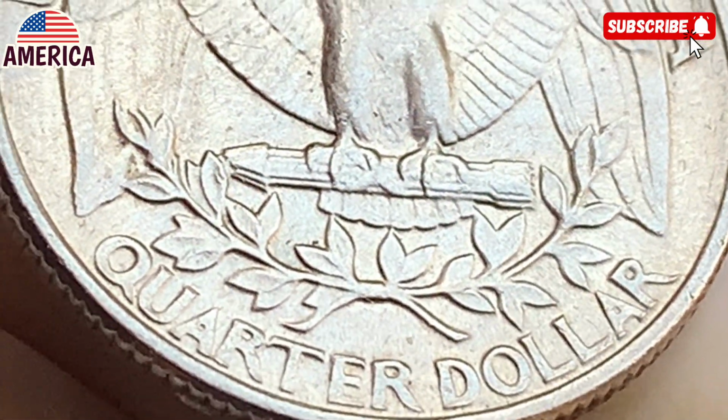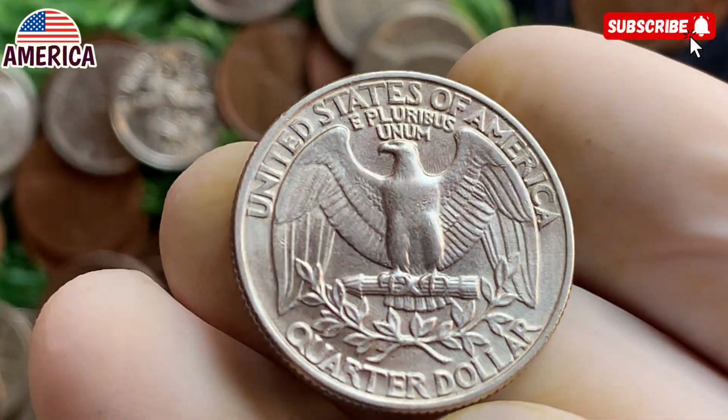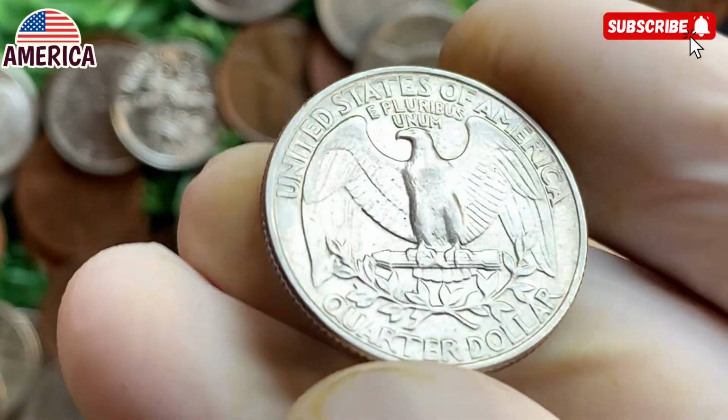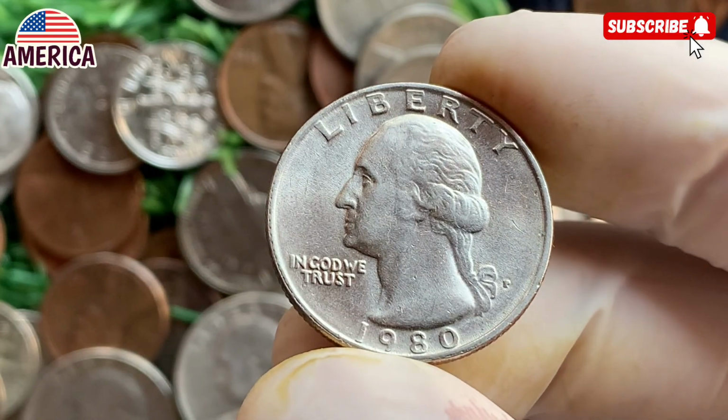Beyond price tags, the 1980 quarter offers trivia and tidbits that enrich any collection. Because Philadelphia's output was lower than Denver's that year, collectors assembling type sets often scour circulating rolls from bank trays in cities far from Denver's typical distribution. That hunt has become a rite of passage for many, akin to prospecting for nuggets in a stream.